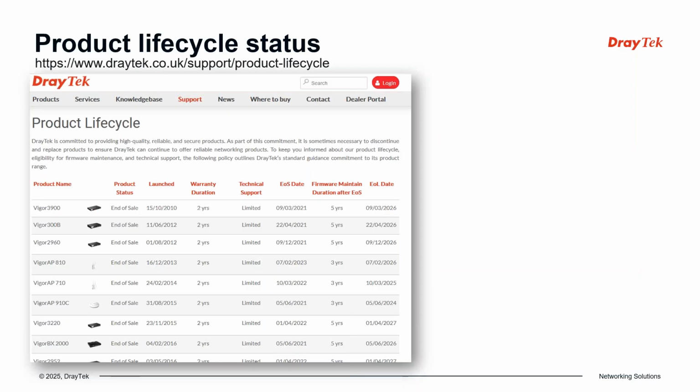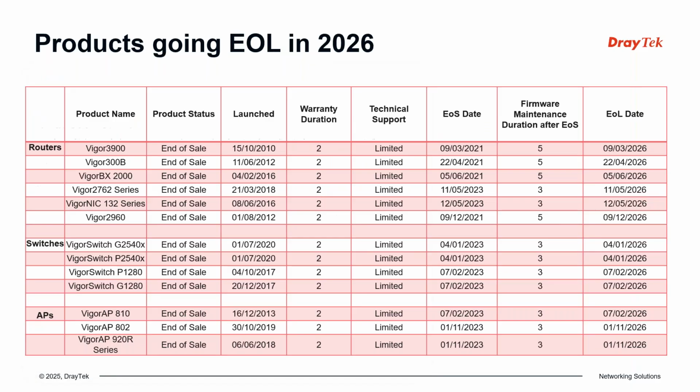And when it comes to kind of thinking about estates you're managing and clients you have, it's helpful to use this page and look at the products that are going to be going EOL in the next quarter or two. I've here pulled out from that page a list of the products that are going EOL in 2026. So I think that's something that's important to routinely look at and work through as time goes on, because it can be helpful when it comes to reviewing what's out there and what people have on their estates, and having conversations with them to discuss replacements and upgrades to their estates.